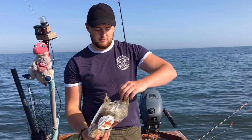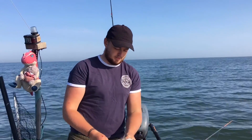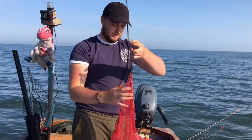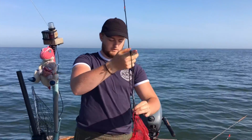But we're just going to put a bit of chum out. When you're fishing at sea, for anything really, it's always a good idea to put some chum out. Especially when there's a bit of tide running. We're kind of on slack water now, but when the tide gets running, that'll be good. It's all mashed up peeler crabs, fish guts, just offal and bits like that.